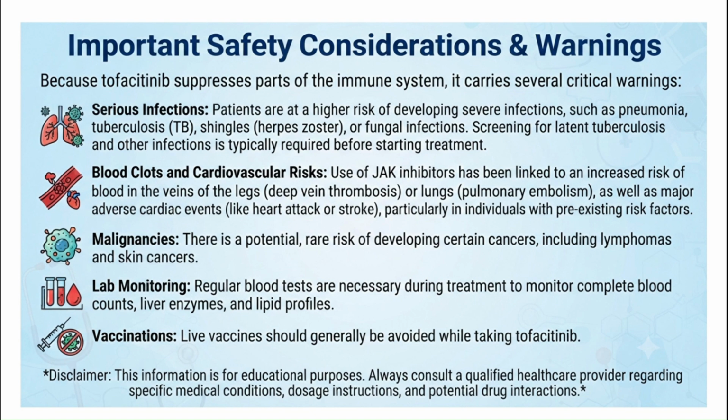Important safety considerations and warnings. Because Tofacitinib suppresses parts of the immune system, it carries several critical warnings. Serious infections. Patients are at a higher risk of developing severe infections such as pneumonia, tuberculosis, TB, shingles, herpes zoster, or fungal infections. Screening for latent tuberculosis and other infections is typically required before starting treatment.